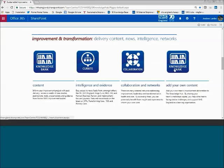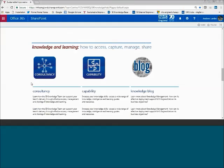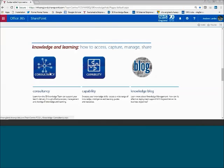And we've also added a workflow process where a project team can submit their content for approval, and if it's approved, it will then go into our knowledge bank. Then as we scroll down further, we have more information and entry points for our knowledge service through consultancy and our knowledge capability products.